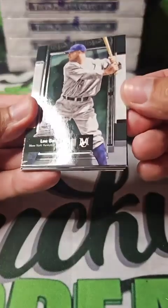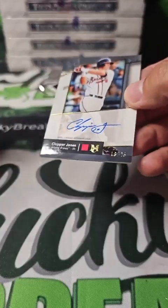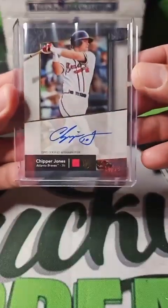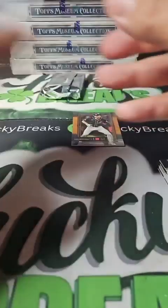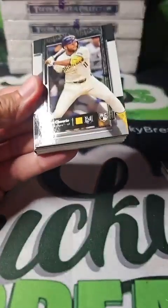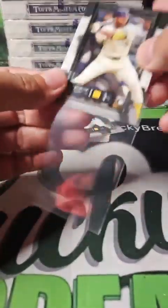Box number three in the first box. Lou Gehrig. Juan Soto. Jack Leiter. And Chipper Jones. Auto me up to 25 for the Atlanta Braves. Chipper Jones. And Corbin Carroll. This one feels like a fat pack here. Oh, it is. It is. Churio. Rookie. For the Milwaukee Brewers.